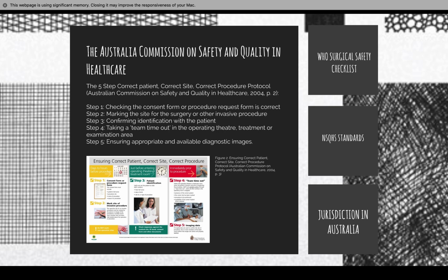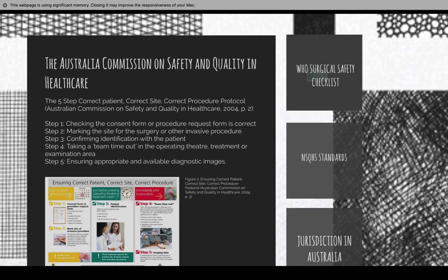In 2004, the Joint Commission published the Universal Protocol for Preventing Wrong Site, Wrong Procedure, and Wrong Person Surgery. This led to the development of the following policy, being the Ensuring Correct Patient, Correct Site, Correct Procedure protocol for surgery. The Australian Commission on Safety and Quality in Healthcare developed this initiative to provide a standardised approach for preparing patients for a procedure. The aim of this protocol is to decrease the occurrence of surgeries being performed on the wrong patient, wrong side, or wrong site of the body.